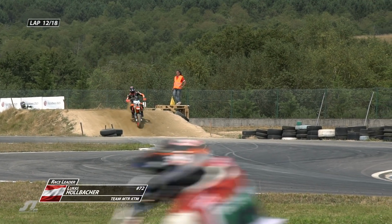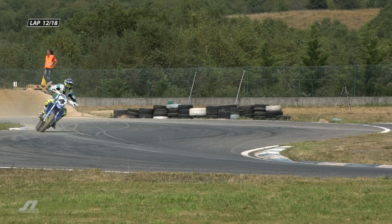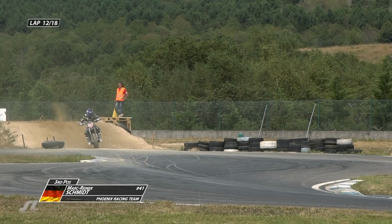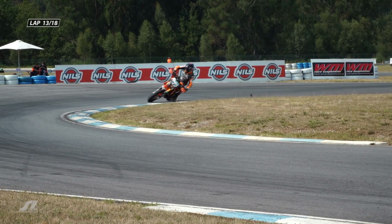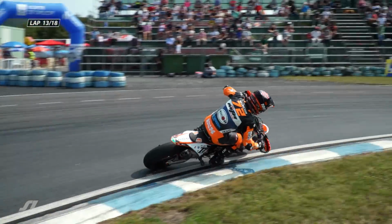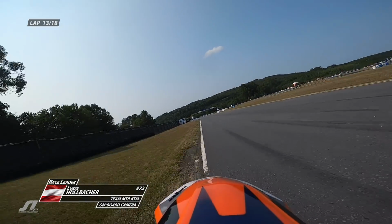Charret will be focusing on building a gap over Schmidt, and you saw him there over the jump, taking a look behind him to see where Schmidt is. The answer is quite a way back. I think that's more than enough to take the Joker at this stage if you're Tom Charret. Lucas Holbacher coming on to lap 14 of this race.